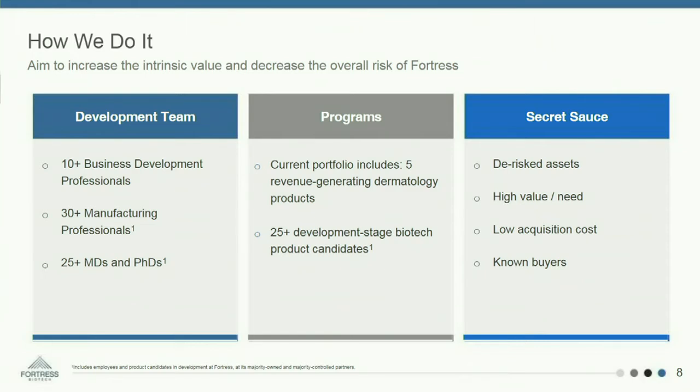Slide 8, as you can see, we have a large and growing development team and a large number of development stage product candidates and revenue-generating products. Importantly, when we license development stage drug candidates, we are looking for candidates that often have meaningful human data already, address areas of unmet medical needs, are available on very reasonable terms, and that we believe would have interest at some point for licensing and mergers and acquisitions.